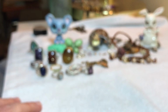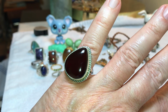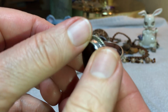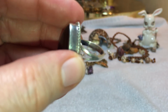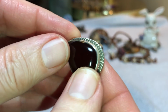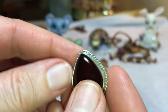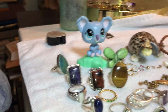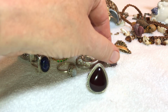So how many rings? 1, 2, 3, 4, 5, 6, 7, 8, 9, 10, 11, 12. 12 rings, about $108. Anyway, not all of them are marked. And they don't really have that deep silver look that I like. But Sheila got a bunch of rings, I guess. And of course, she's still going to appreciate the rings that come out of the jewelry jar. That's just one or two of them.